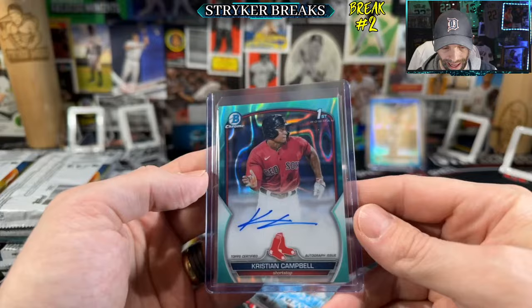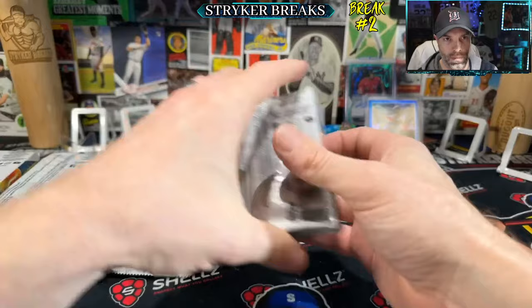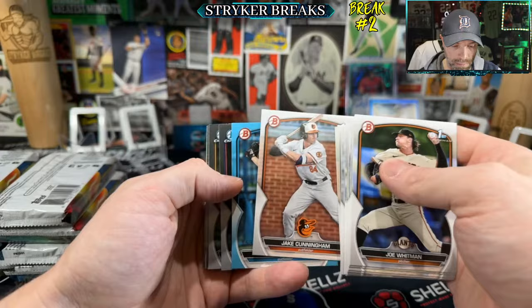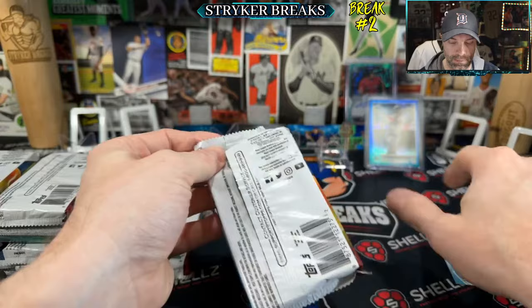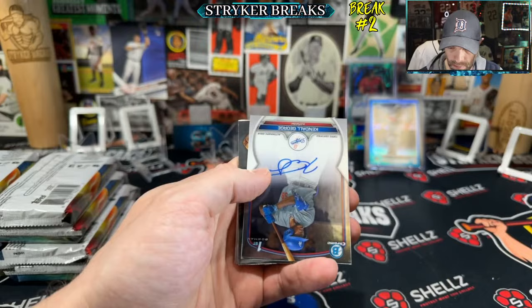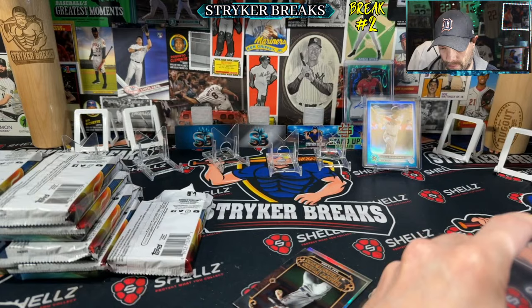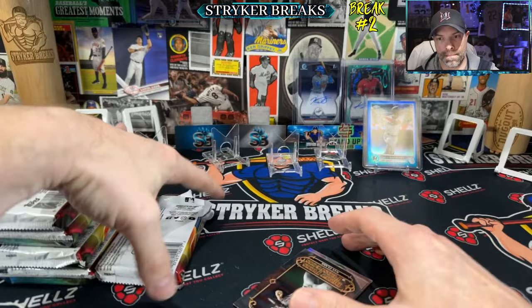Aqualava. Jake DeLeo. $4.99. Kendall George, first auto, going to the Dodgers.